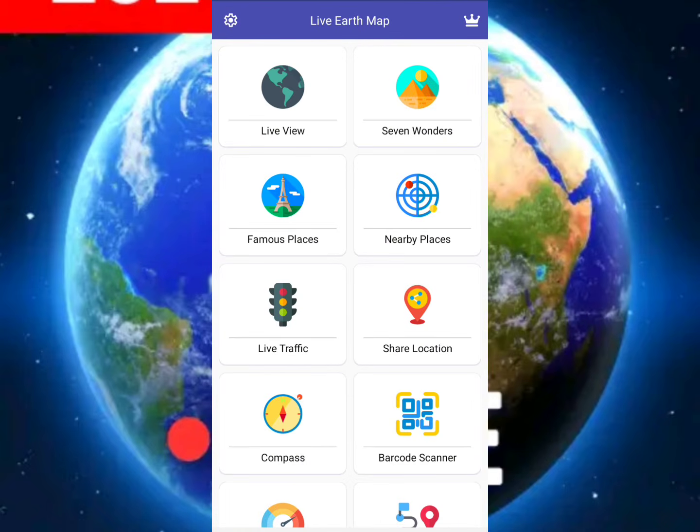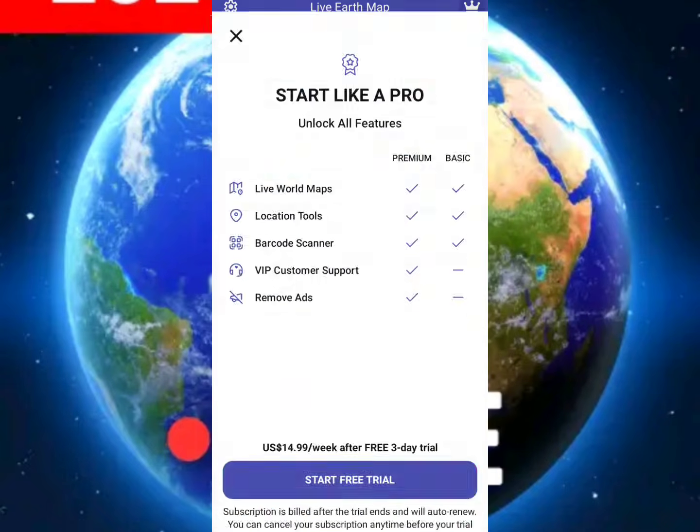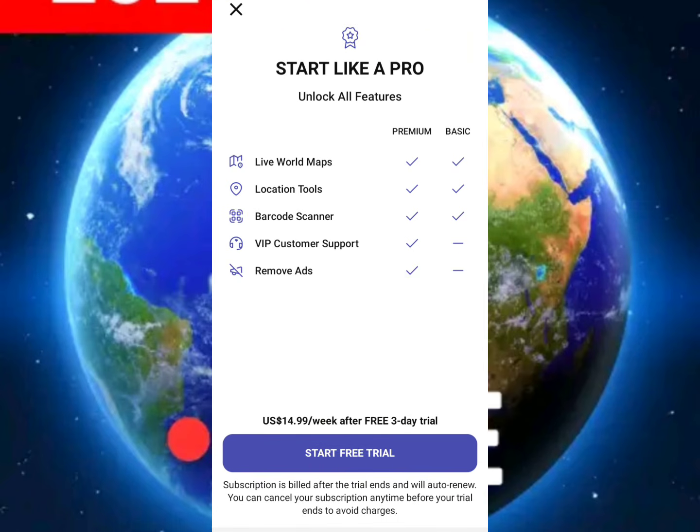You will need a subscription if you do not want to see any ads on this application. If I tap on the crown icon up top, this is where you go to see the subscription page. The only difference between the premium and the basic subscription is the VIP support and no ads. Everything else you'll be getting for free. Here you also get a 3 day free trial, so you can try the pro version that they have. And as you can see here, you get a weekly subscription for $15. So that's it for the subscription.